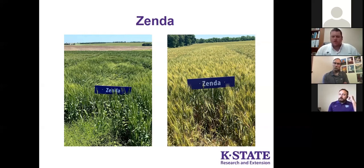I would like to point out that all of the signs in both plots are the same height. So the way I take the pictures is I try to leave them there at that height so we can kind of see the height differences between varieties. And some of that will show up better in some later pictures. But I thought I'd throw that in on there.